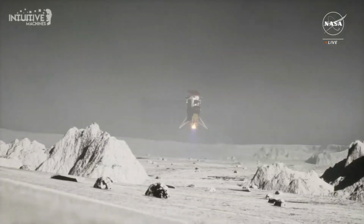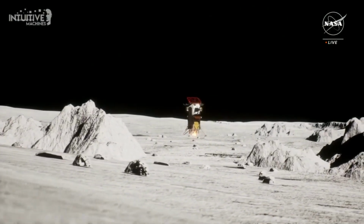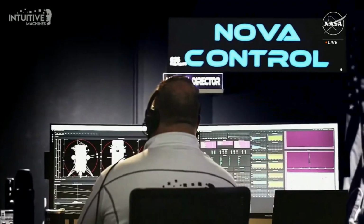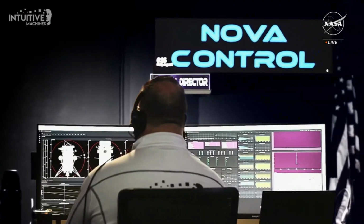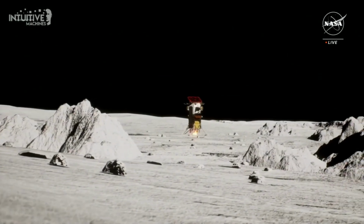and acceleration. Flight controllers expect about a 15-second delay before confirming the ultimate milestone, softly landing on the surface of the moon. And I can tell you just from doing our simulations, that's the longest 15 seconds you'll ever experience as you wait for the final light to turn green to indicate that you've landed on the moon.